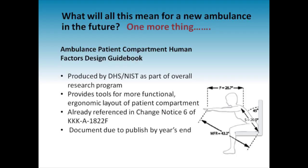Why do we have a squad bench in the ambulance? 41 years, I don't know. Because that's the way we've always done it, right? Why does the attendant sit on the curb side of the ambulance? It's the wrong place, I'm here to tell you, for starting an IV for the 80% of the population that's right-handed. But we've always done it that way.